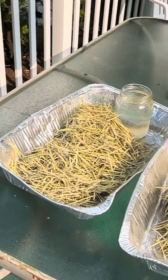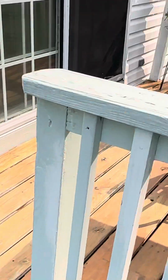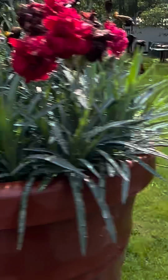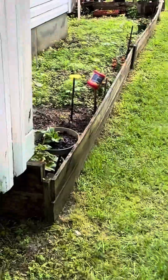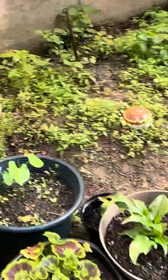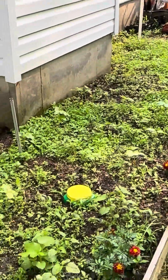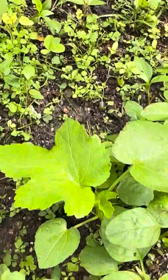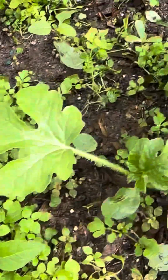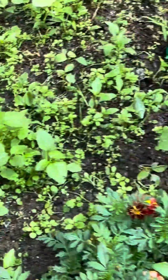So these are collard greens, right? You can see my deck. Pretty soon it's going to be covered with a lot of pots of flowers. And right back here too, you got thyme. I did say I was going to use this whole patch for okra. So guess what? The okras are standing up right now. This is an okra plant. This is a watermelon. I might let it grow anyway still. That's okra.